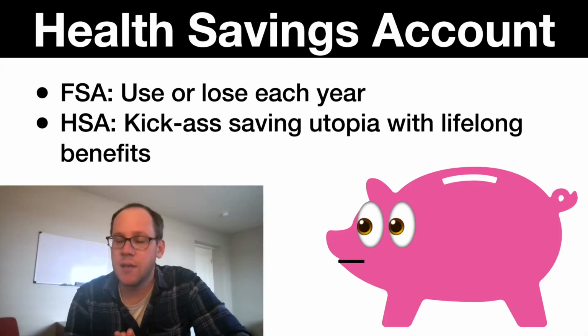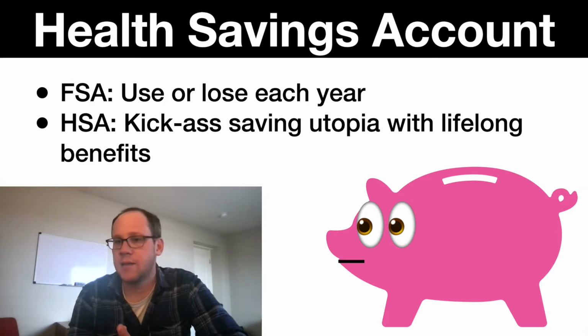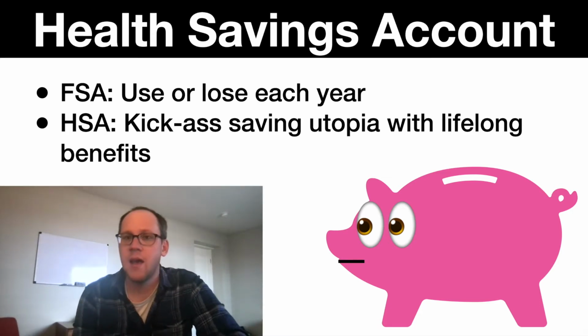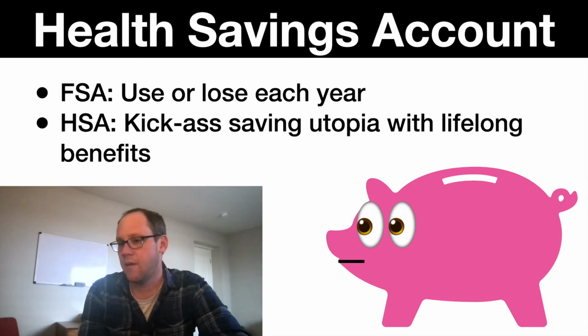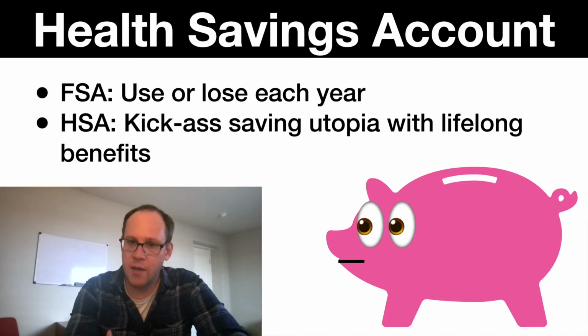You may have heard of a similar account called a flexible spending account, or an FSA. Well, an FSA typically is something that you can save your money into and get a tax write-off in the year in which you make the contribution and use it for either qualified medical expenses, or there's even a child care FSA. You can use it to pay for child care expenses, but that money is use or lose each year typically. The HSA is not use or lose.